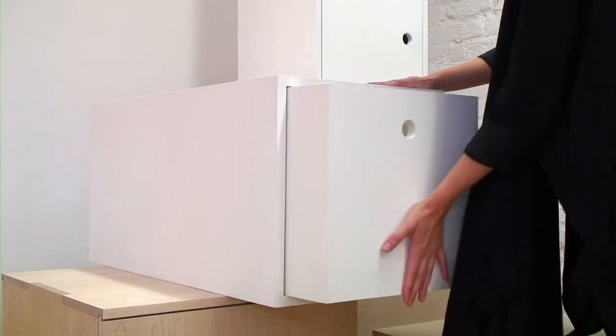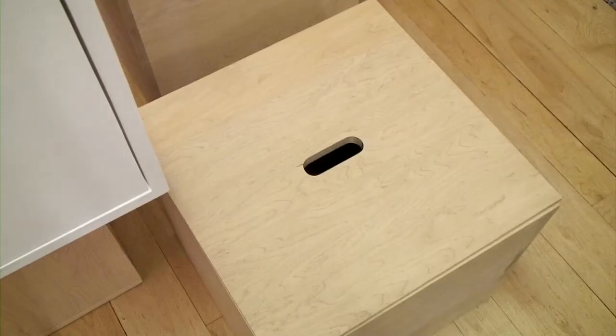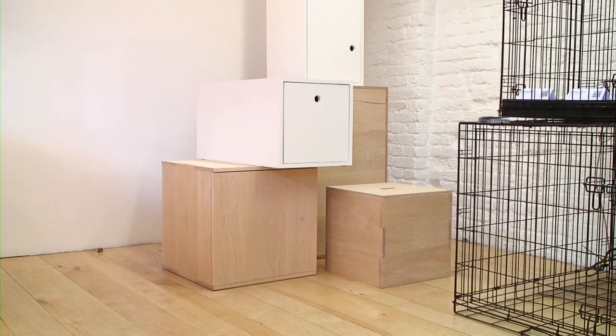For us, it was also very important to make a design which is long-lasting and versatile and can be used throughout generations. So that's one of the reasons why we've chosen to work with wood, because it's a material which becomes more beautiful with time.